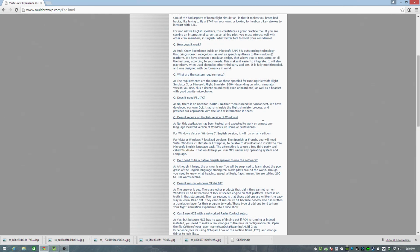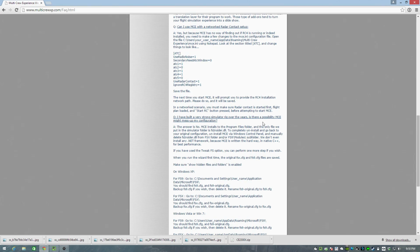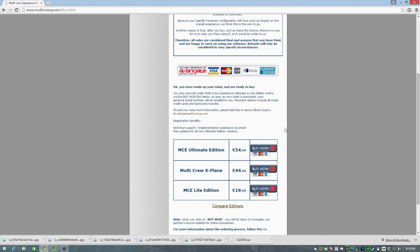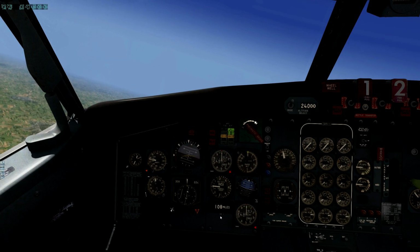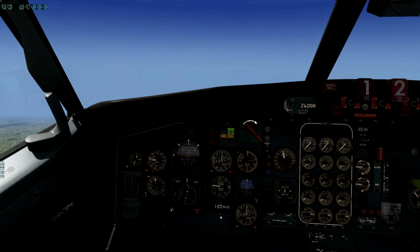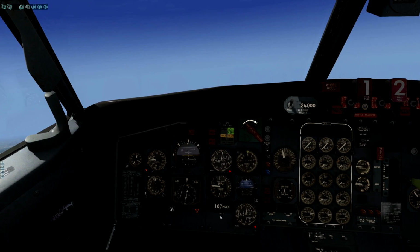It appears to be a separate purchase and product from Ultimate Edition MCE, unfortunately. So if you are an existing Ultimate Edition owner, you're going to need to repurchase it for X-Plane. But that's not a big deal though, as I'm sure quite a lot of work went into creating this whole new edition. Out of the box, multi-crew experience for X-Plane fully supports the Flight Factor 757, the JARDesign A320, the FlyJSim 732, the FlyJSim Q400, as well as the SSG E170 and E190. Beyond that, it will also support all default X-Plane aircraft up to 4 engines.